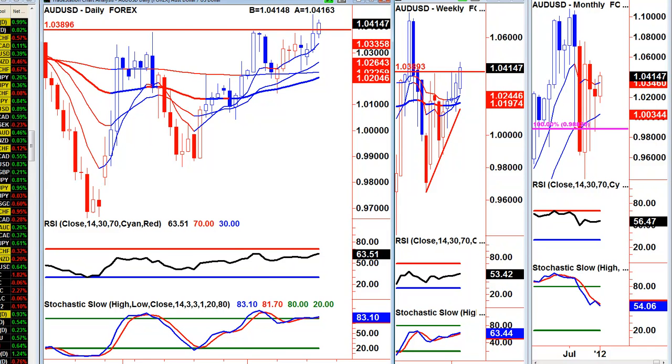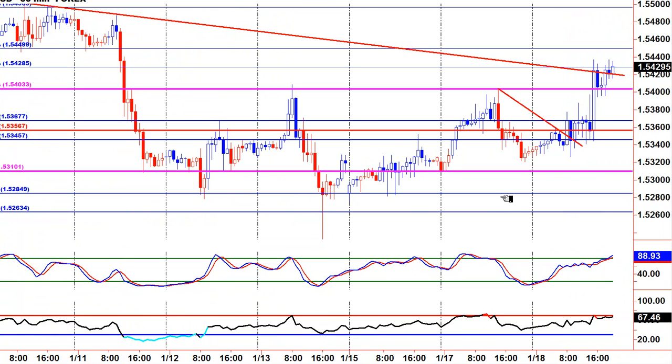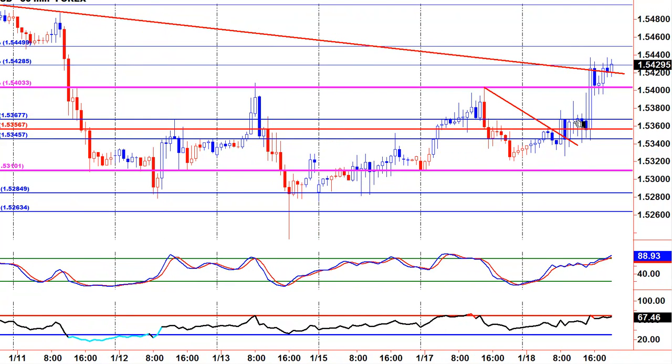If we look at what happens today, just to give you a bit of insight into what happened today, we had this trend line on the pound coming right across these highs, and then this fib level here. So through the whole euro session it was messy, very messy.